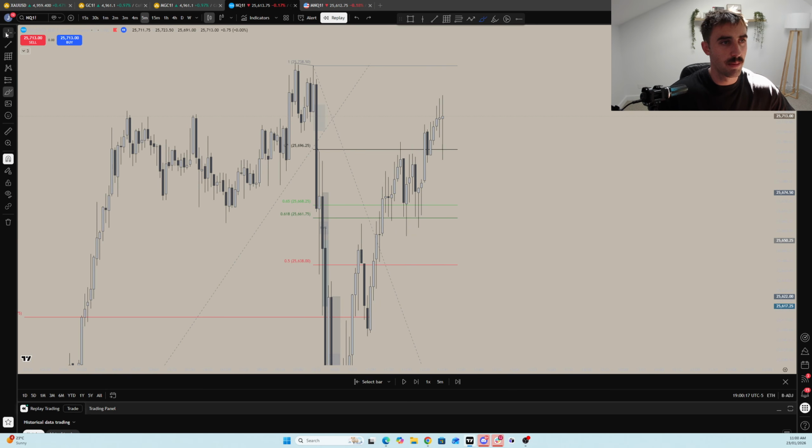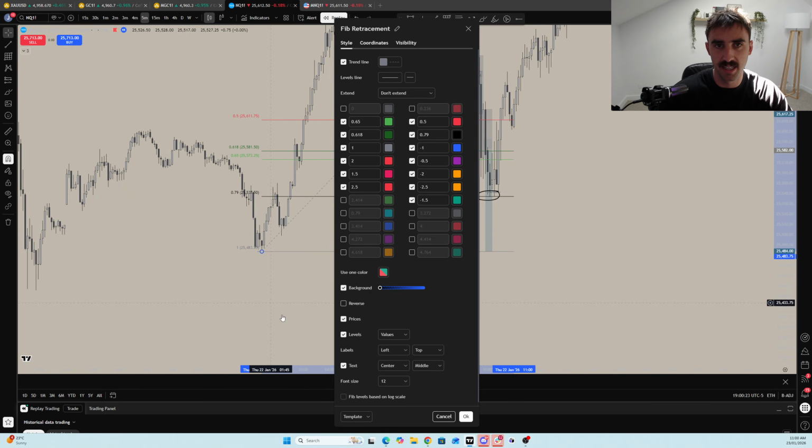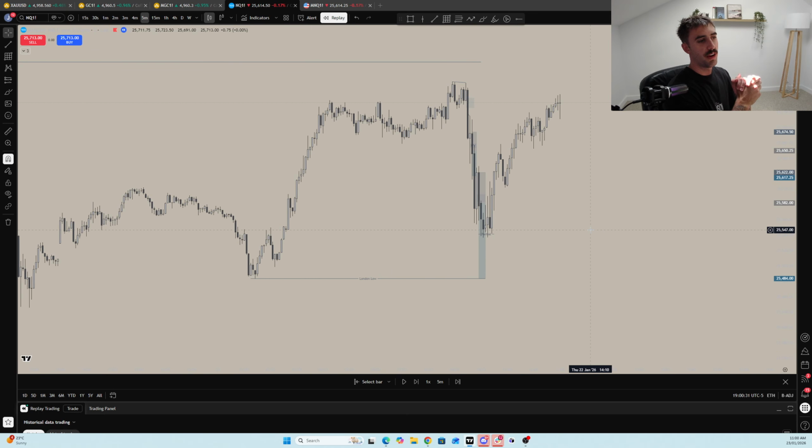So these are the best fib settings that you can put on. You don't need any other fib settings. I'll get them up here, copy these. This is my fib extension settings. Bang, bang. And that's it for the trade recap.